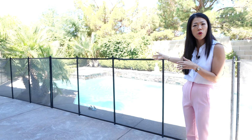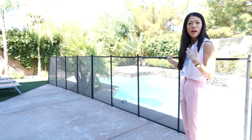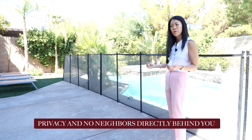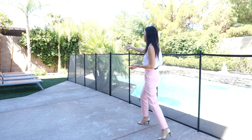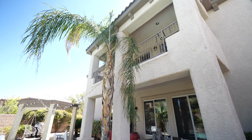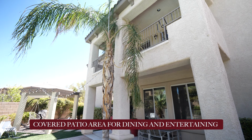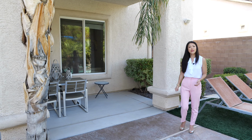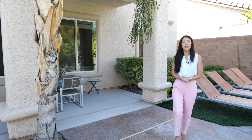And again, you guys, you don't have anyone behind you. You have no neighbors. So again, it's just a lot of privacy, and you don't have other noise contributing to your outdoor entertainment space. And then over here, you've got more lounge areas to sit down, more landscaping, and you even have a covered area for dining here. You've got your dining table here. My goodness, this is a backyard oasis. What do you guys think?